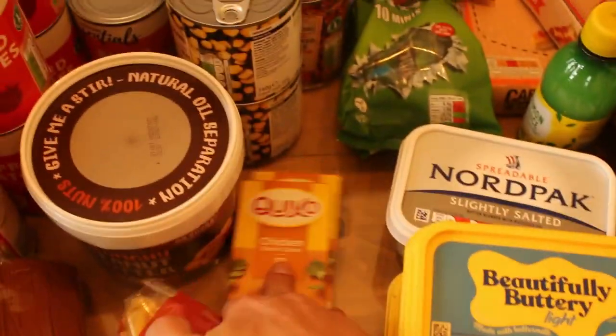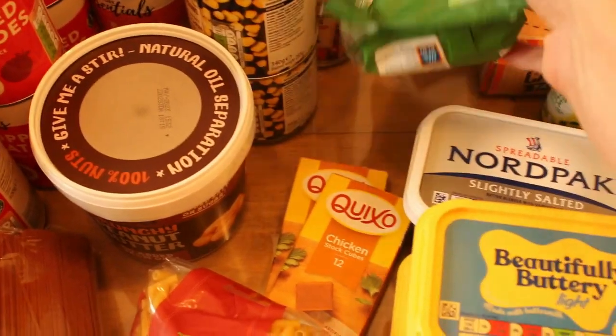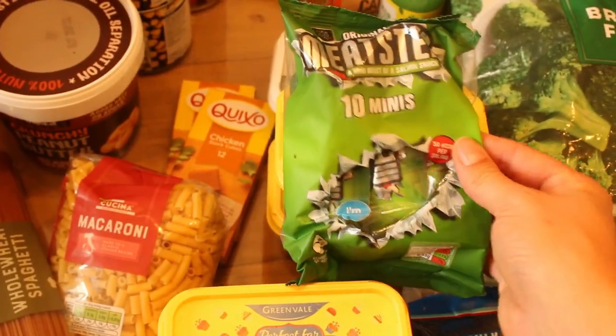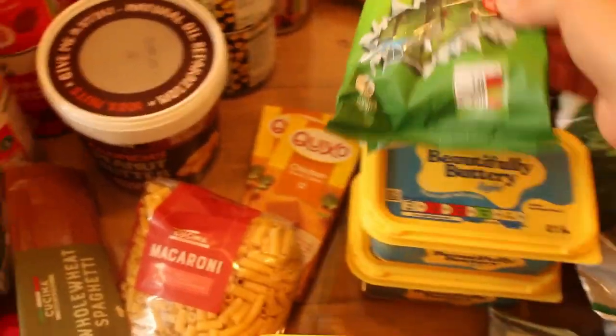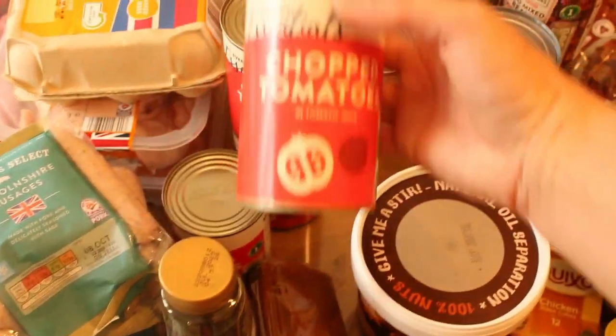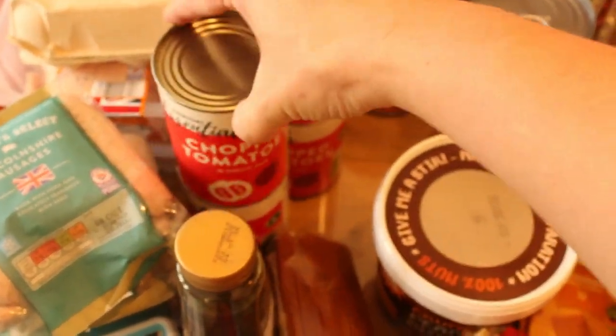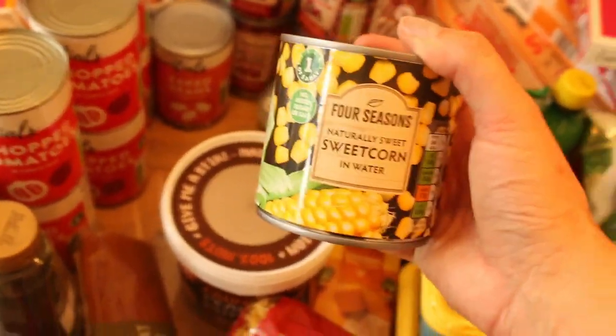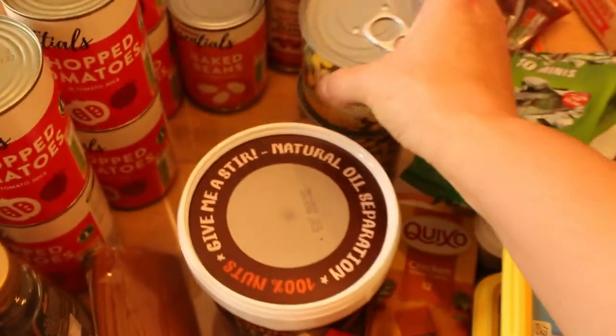We had no chicken stock cubes, so I bought 2 packs of that. My son wanted to try these. He mentioned it the other day because one of his friends gets this in his lunchbox, so I got him that. And then in terms of tinned, I got 6 cans of chopped tinned tomatoes, obviously for dinners and things. I bought 2 cans of the sweet corn because I do use the frozen sweet corn most of the time, but this one is so sweet, so it's almost like a little treat.